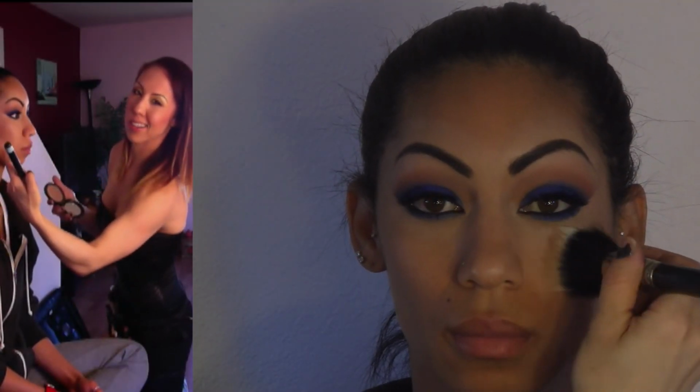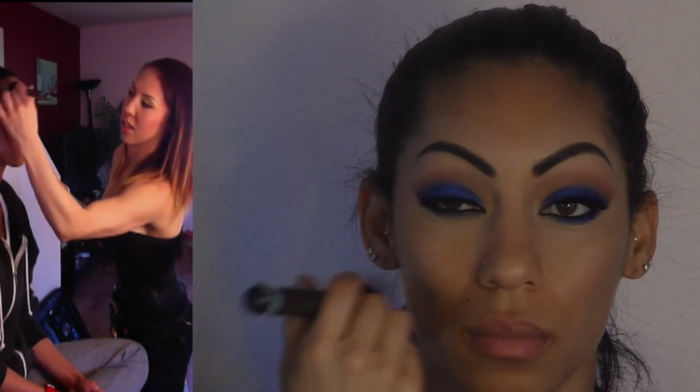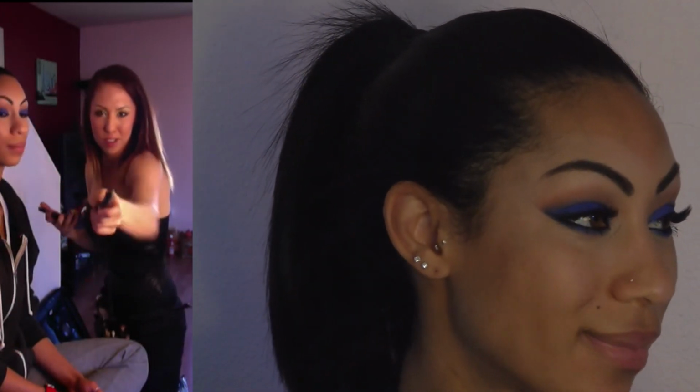Lighting. Unfortunately, I do have more lighting on one side, so if it does look brighter on this side, it's just more so because I have a light on that side. But there you go. We have our Rihanna red carpet look. I'm going to have you look forward at everybody over there and smile because she's so cute.